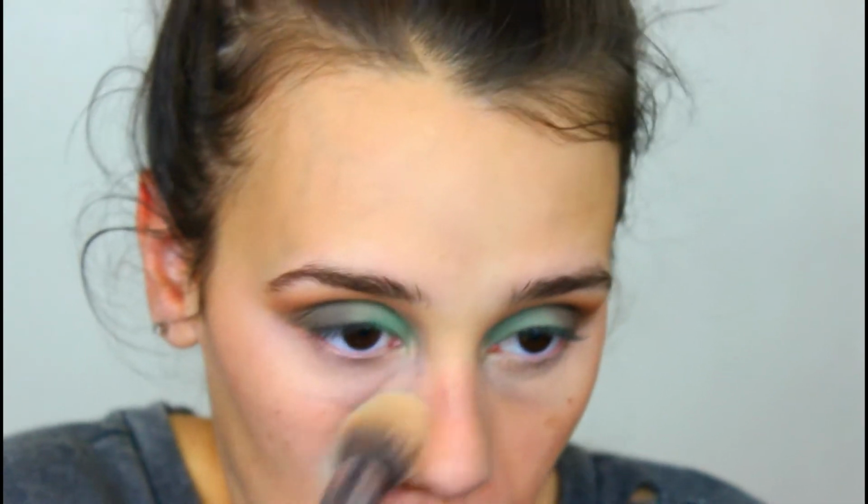I've done that. I do have a little redness like right here. So I'm gonna take the green in here and I'm just going to blend that out. A very thin layer of green because I'm not really red. It's just a slight tinge of redness that I want to correct. And it's mainly just because I rub my face a lot and it's so bad, you guys.